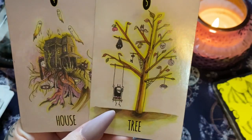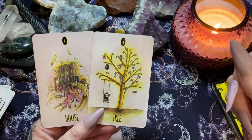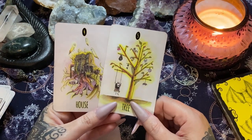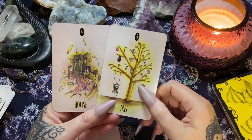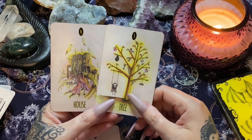And then you have tree. Tree usually represents family, as in family tree. If it's health related, it represents the lungs. But I feel like this is family related. And I feel like you're having an issue trying to stand up to this person or trying to bring about a resolution, because you just don't have the courage and strength to do it right now.